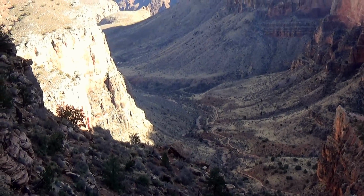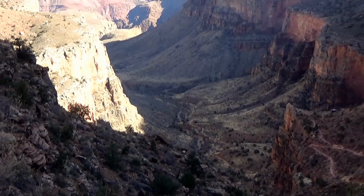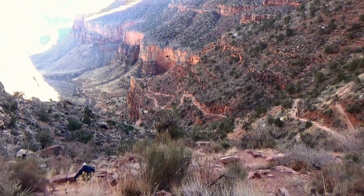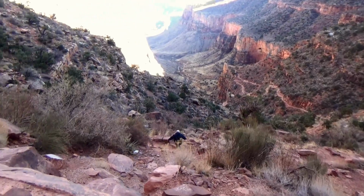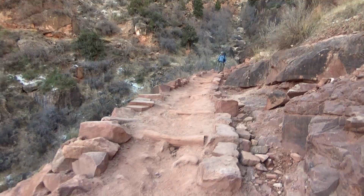Hiked right through those canyons right there, all the way up to here, all down those trails, the trail that guy's on, around one of these switchbacks.